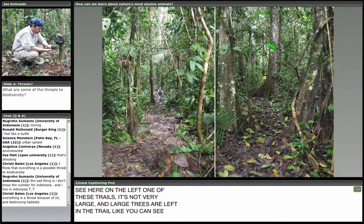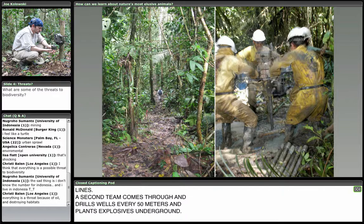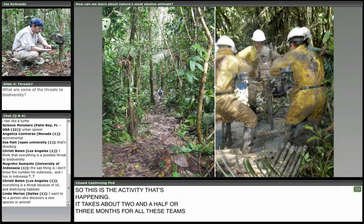And so the teams lay out these lines. A second team comes through and drills wells every 50 meters and plants explosives underground. And then a third team comes through and detonates the explosives. And the seismic waves, the sound waves that are reflected from the Earth's surface underneath, tell the engineers about the likelihood and the size of potential oil deposits in the ground. So this is the activity that's happening. It takes about 2.5 or 3 months for all these teams to move through one particular area of the rainforest.